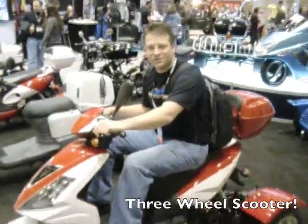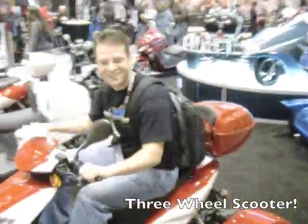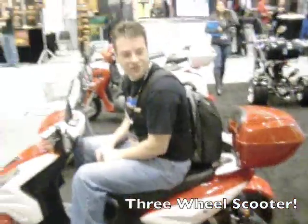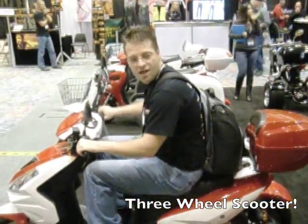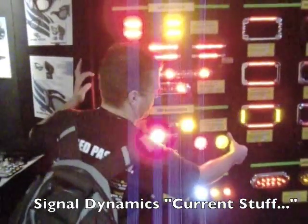Ever been afraid to ride a scooter because your friend's gonna tip over? Check this thing out. Now you can buzz around town. What's the top speed on this? That's a 50cc. 50cc is 35. Check it out, Signal Dynamics here on display.